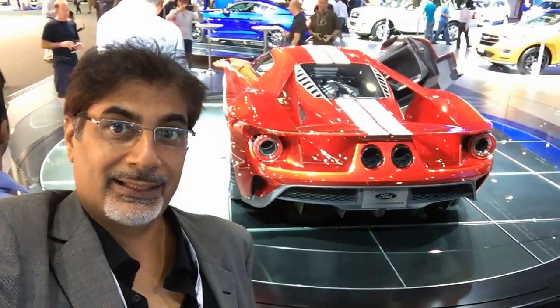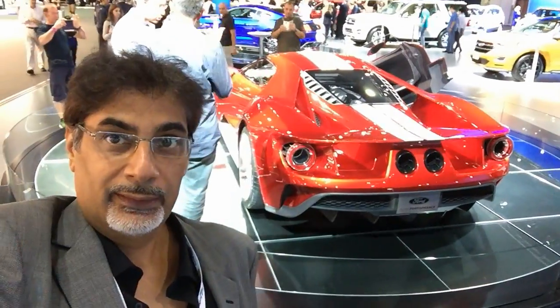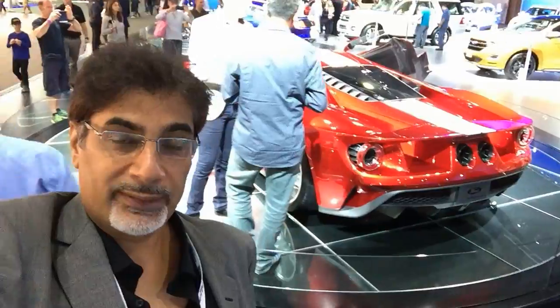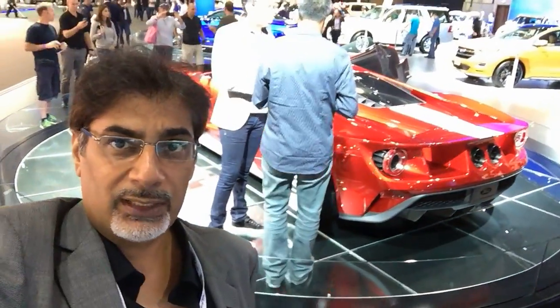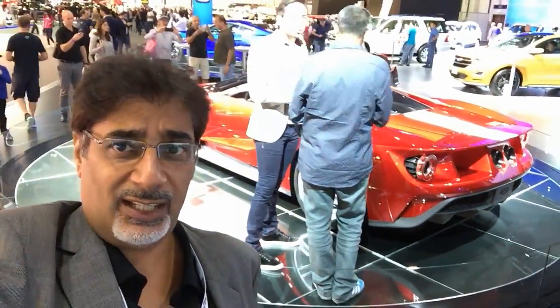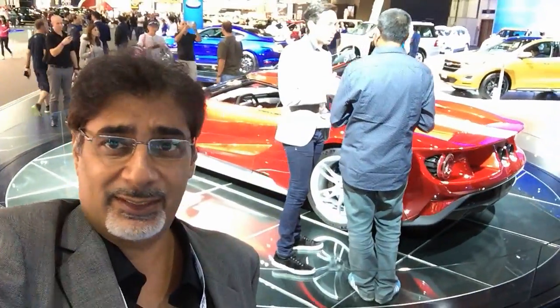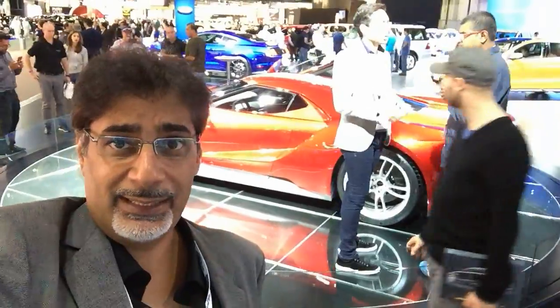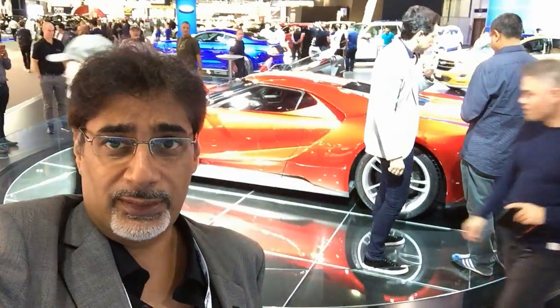So behind me, you will see, quite simply, one of the sexiest cars here at the Dubai Motor Show. There's just no doubt about it. I have never seen anything that more successfully combines voluptuous scoops and ducts and shapes and transitions and contours than something like that car behind me. That of course is the Ford GT, Ford's homage to the GT40.